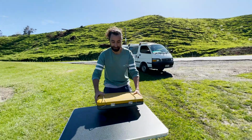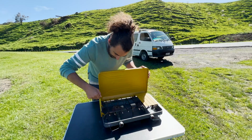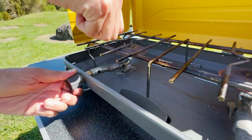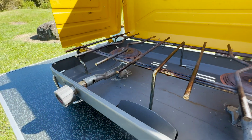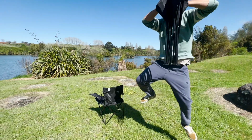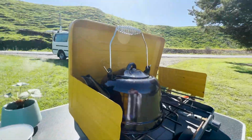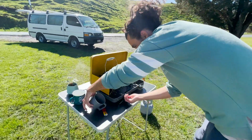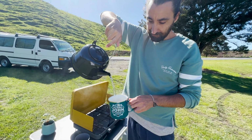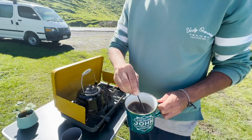Coffee time. Stove. And this is how we know the water is boiling. Water is boiling. Ready? It's a pretty kettle, isn't it? There we go. Black coffee for you. Just gonna sit back.